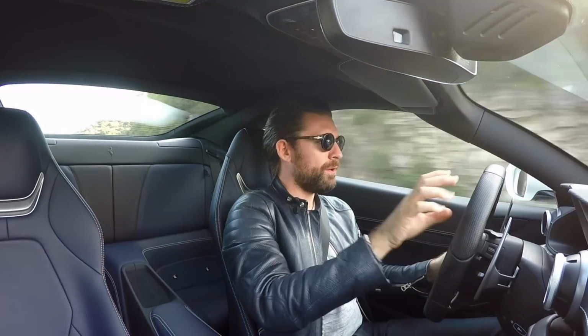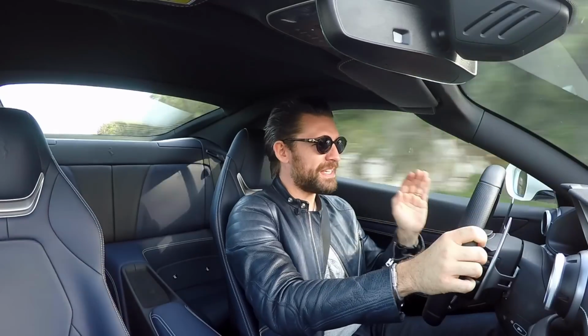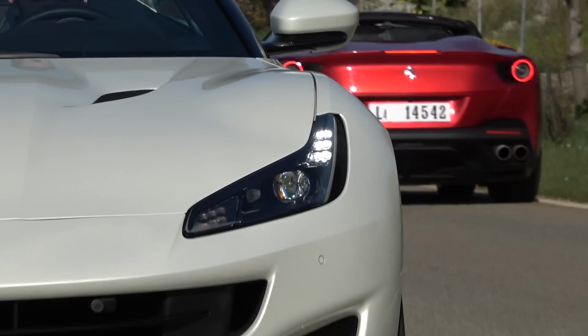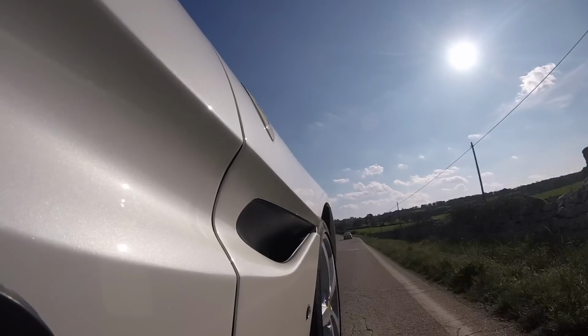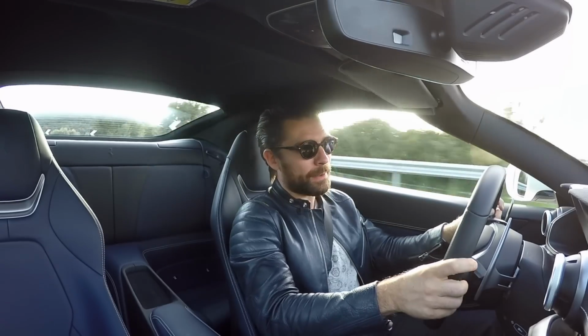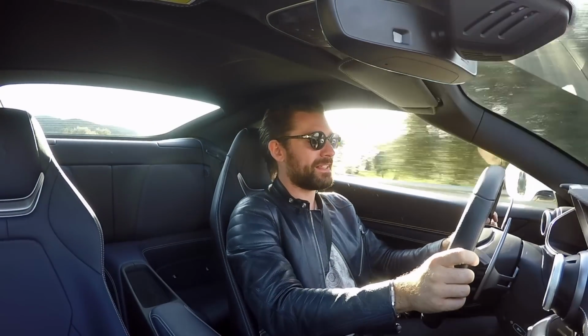What is lovely is when you put this thing in sport on the Manettino, you're getting those nice reassuring taps in the back upon upshifting. There's almost this subtle 488 GTB feel about the drivetrain, and it actually sounds like a 488 too. So the audible delight is back. Now, it's not naturally aspirated, but for a turbo engine, I think it sounds fantastic.